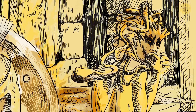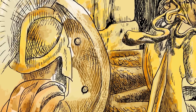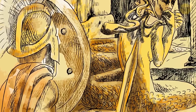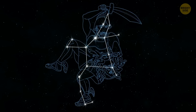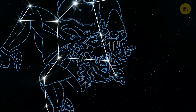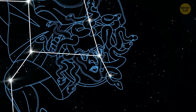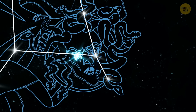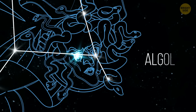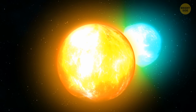Instead of looking at Medusa, Perseus used the scientific principle of reflection. He slew Medusa by seeing her reflected in his polished shield. In our sky tapestry, Perseus is portrayed holding up the severed head of Medusa. In the night sky, one eye in Medusa's head opens and closes and opens again. Arabic astronomers named the star Algol, the ghoul. Algol is an eclipsing double star. One star is bright, the other one, not that much.